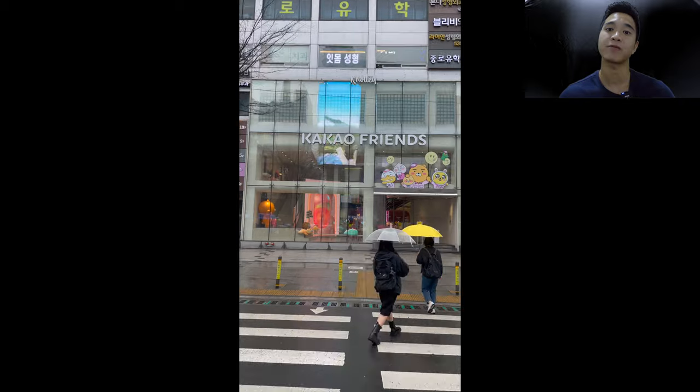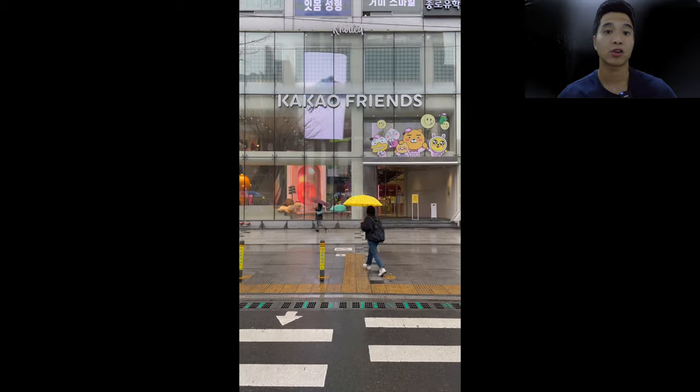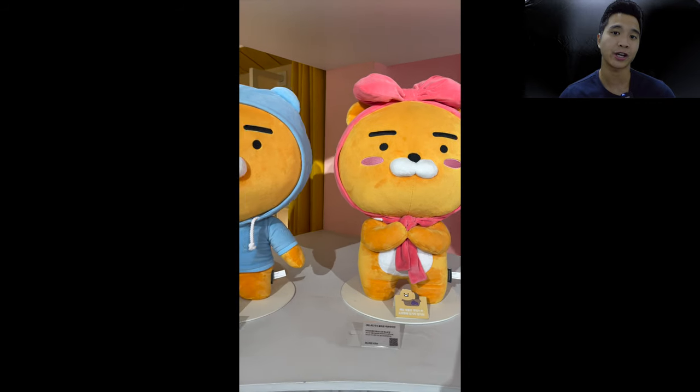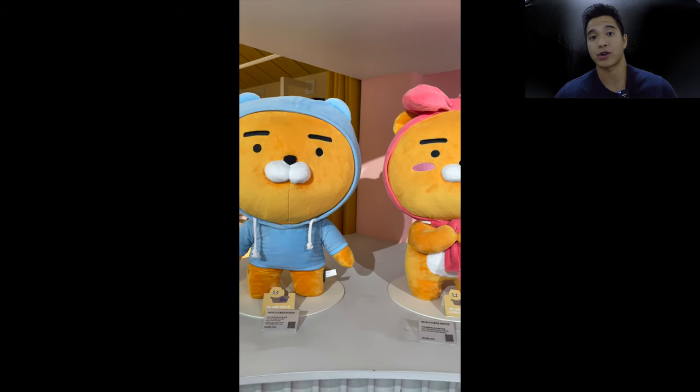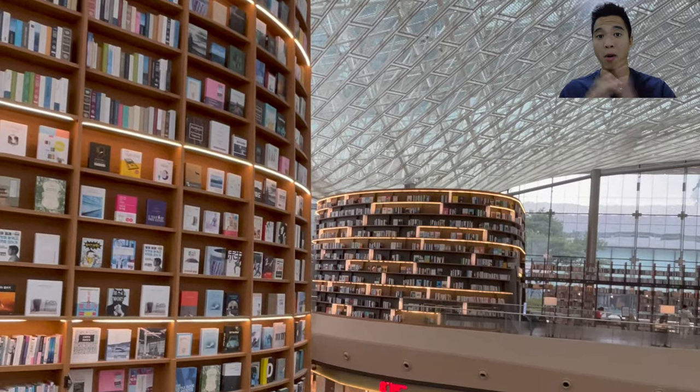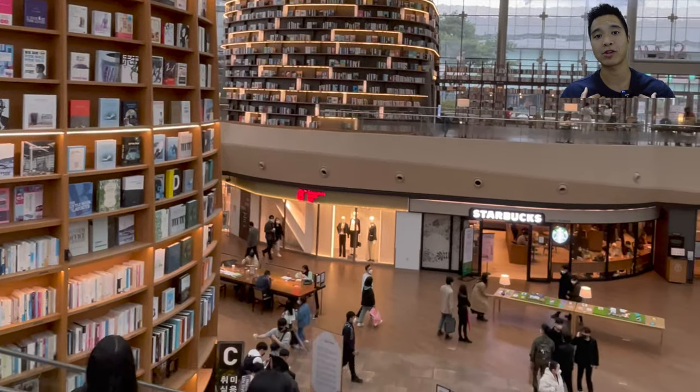Check out the flagship Friends store in Gangnam. In Korea, the people use KakaoTalk, which is basically the equivalent to WeChat in China or Line in Japan, or for the rest of the world, an extended WhatsApp. If you have the time, stroll around Gangnam, take some cool pictures with the hands of Gangnam style, and check out this awesome library.